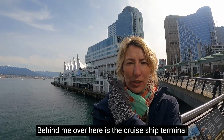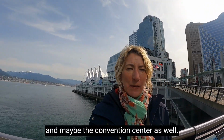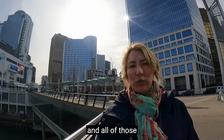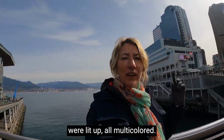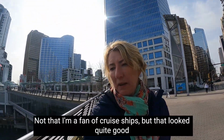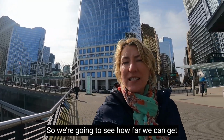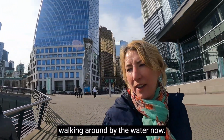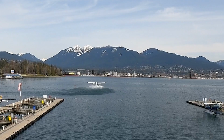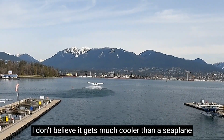Behind me over here is the cruise ship terminal, maybe the convention centre as well. But I came up last night and all of those were lit up, all multicoloured. It looked really cool actually. Not that I'm a fan of cruise ships, but that looked quite good. Like multicoloured sails. So we're gonna see how far we can get walking around by the water now. It's beautiful over there. I don't believe it gets much cooler than a seaplane.